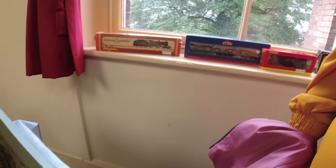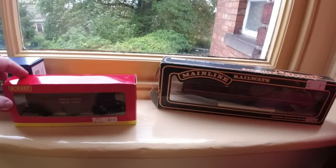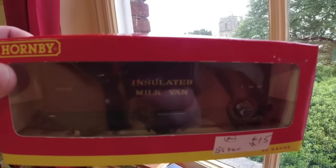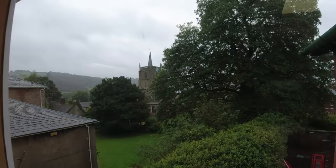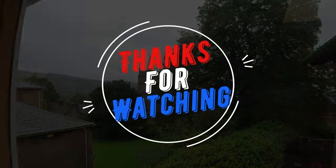Some bits for sale there. We were looking at them, weren't we? In that colour. It just seemed unusual, didn't it? That's £15, but yeah. There we go. Oh, look at the weather. And look at that beautiful church, though.